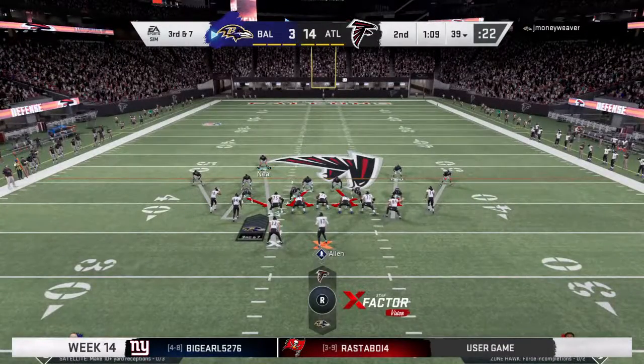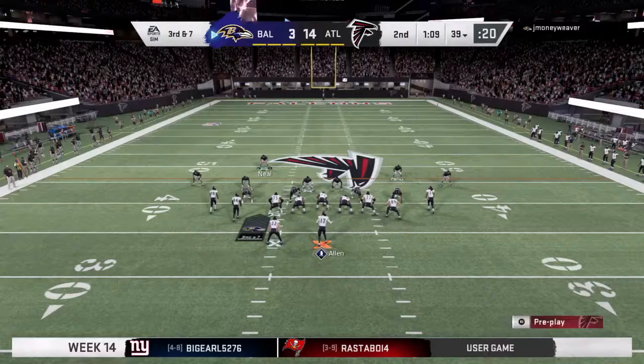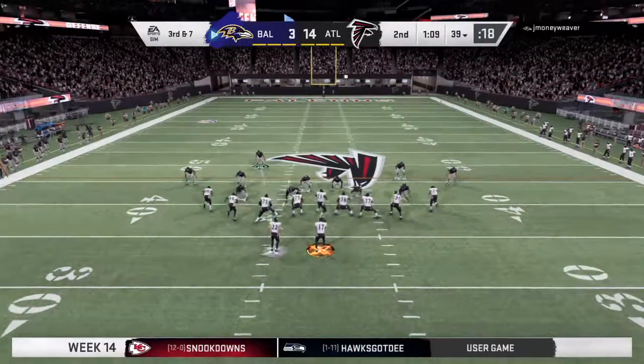Hey, wahoo! 57, Mike, 57. Let's go, defense. Let's get out the field.